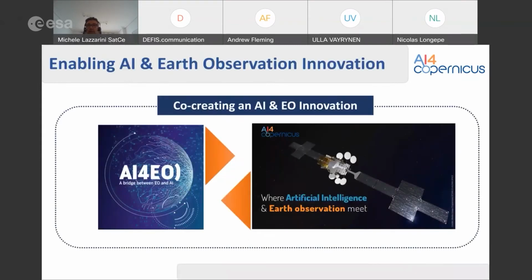And as Anne-Catherine mentioned before, this is probably an interesting opportunity also for the AI4EO world, if you have some idea that you can submit for the challenges that we have in our project.